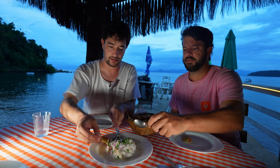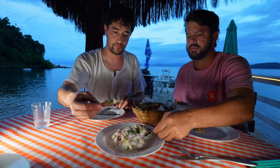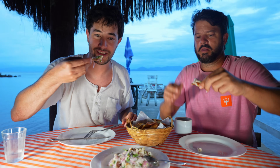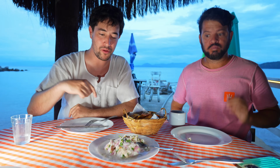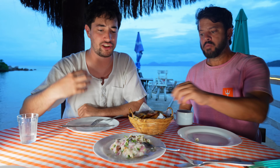We can use the spoon here if you want. Okay. Break it down. Sure. Go ahead and cheers. Cheers. Very good. Delicious. Super sour. Really fresh fish. It's got a nice texture to it.